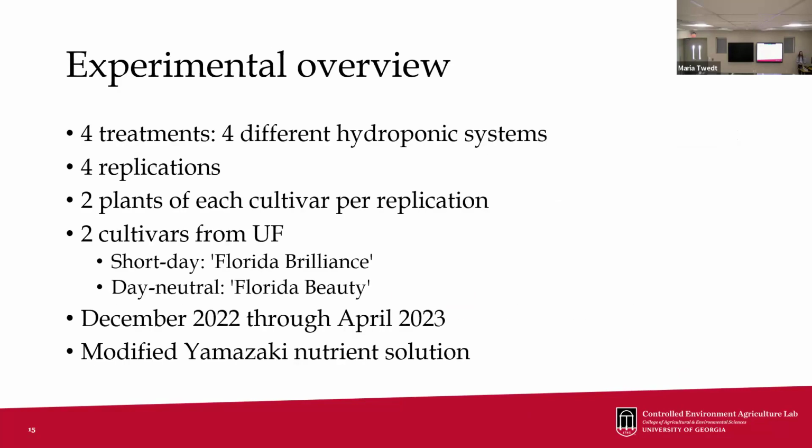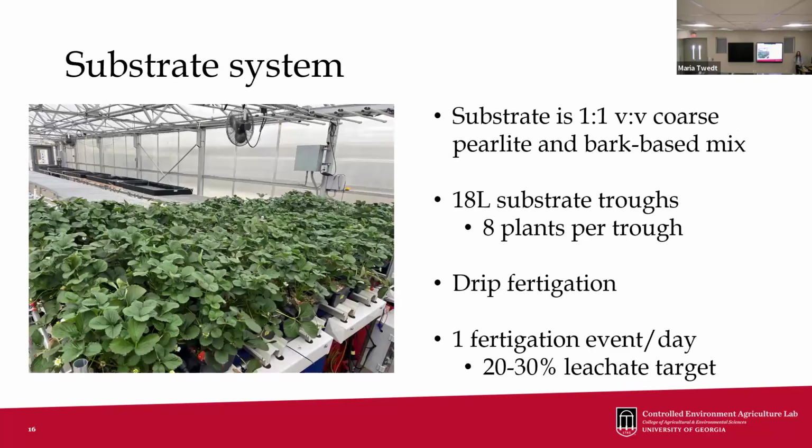Brief overview of the experiment. We had 4 different hydroponic systems. We used 2 different cultivars, Florida Brilliance and Florida Beauty, from December through April, and then we used the Yamazaki nutrient solution. Some pictures of the systems here.